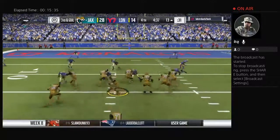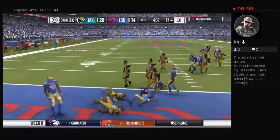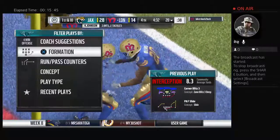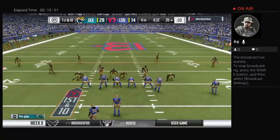Not only was that a terrific play, but that loss of yardage they created. And intercepted. Maybe the turning point they need. Picked off by the former first-round pick, Kevin Johnson. And a big turnover there as his guys will get the football back. Now this offense ready to take over again.